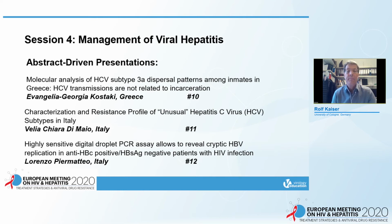incarceration. Oh, sorry. Then we have from Velia Chiara Di Maio, characterization and resistance profile of unusual hepatitis C virus subtypes in Italy. We heard of that already a bit from Francesca. And the third one is also from Italy, Lorenzo Piermatteo, a highly sensitive digital droplet PCR assay allows to reveal cryptic HBV replication in anti-HBC positive, HBV S antigen negative patients with HIV infection. So then we come to the first of the abstract-driven presentations. Thank you very much.